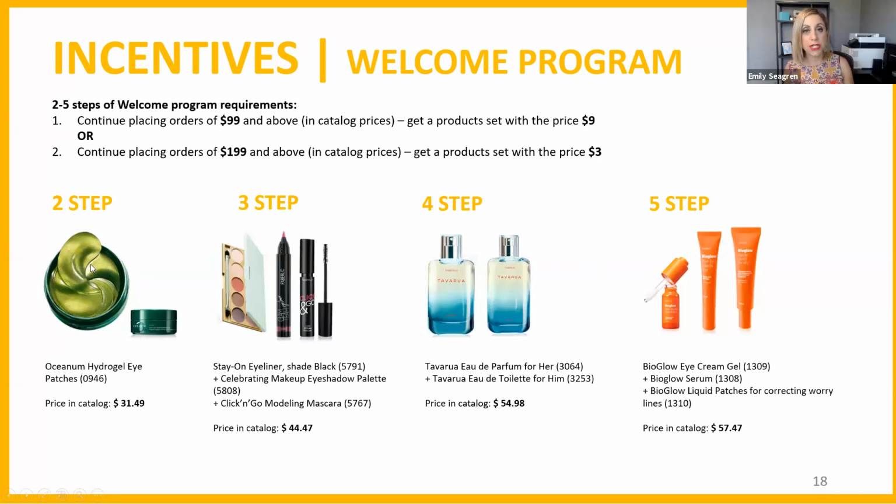So we have the Oceanum Hydrogel eye patches, Stay On eyeliner, Celebrating Makeup eyeshadow palette, and the Click and Go modeling mascara for a total of about $45. Those eye patches go in the catalog for almost $32.